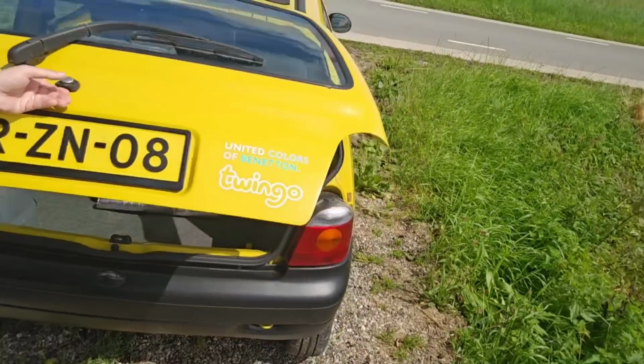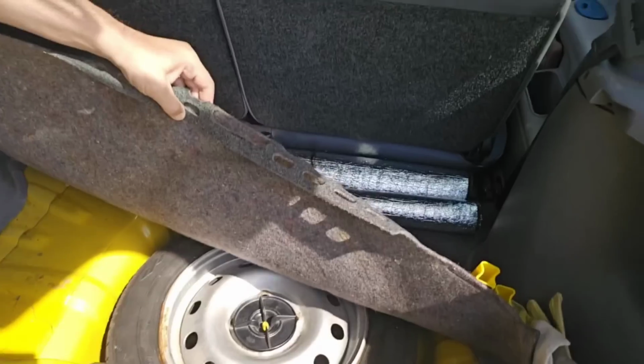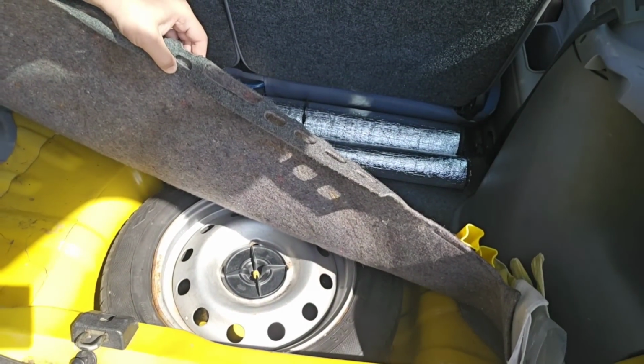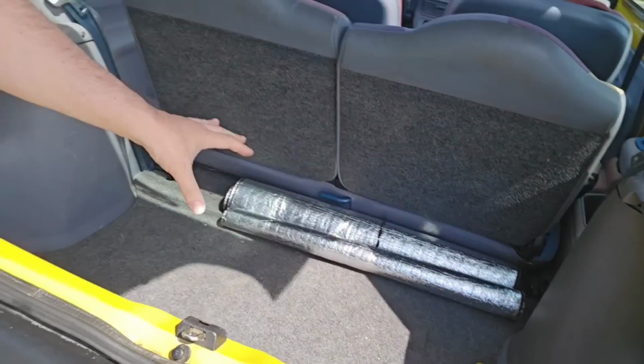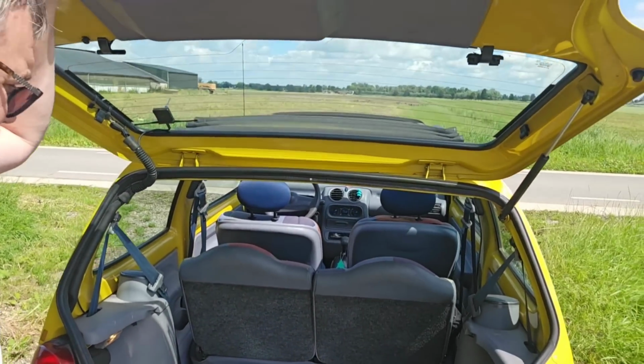Boot space seems pretty decent. Look at that, a lovely depth to it. Oh, let's have a look. Oh, it's under there. The floor goes down even more. It's a full-size spare, so lots of space. This one doesn't seem to have a load cover, so better not put anything valuable back there.